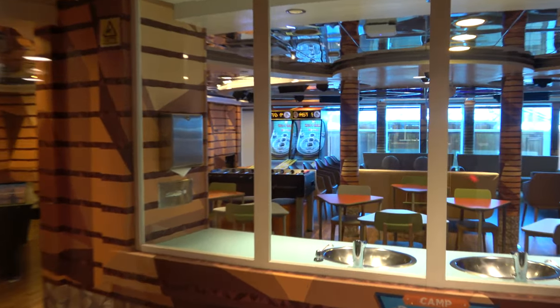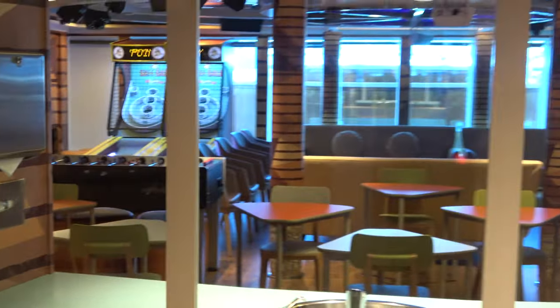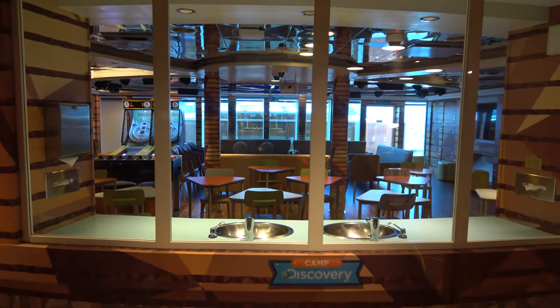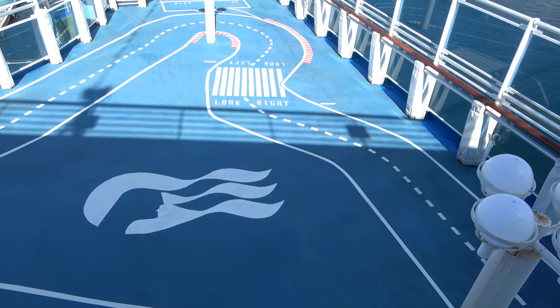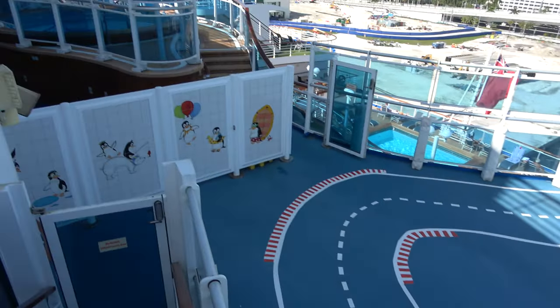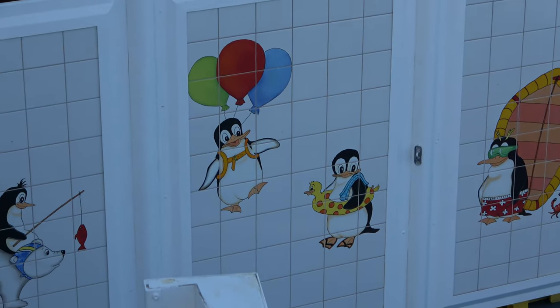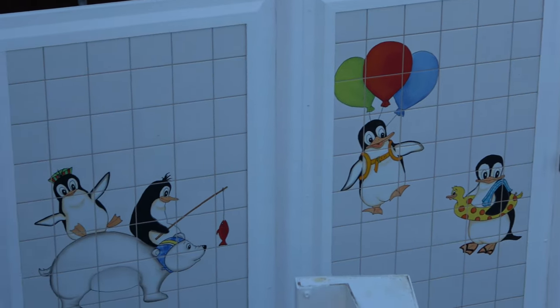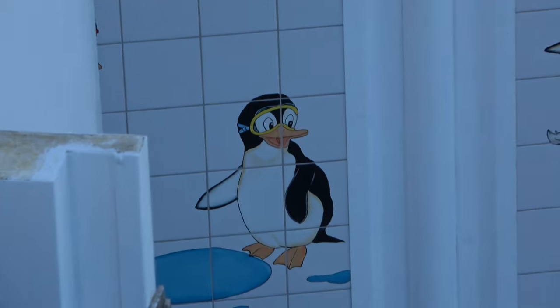Yeah, I mean, look at this. Ski ball, foosball, and an air hockey table in a really nice space at the back of the boat. This is pretty cute. Outside of one of the kids clubs, they have a little kids racetrack. And guys, if you know me, I love the decorations here because they're penguins. That penguin's trying to fly. That one's starting to surf. These two are riding a polar bear. And that one's about to go swimming.